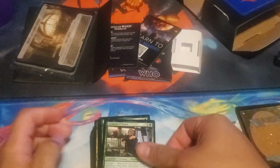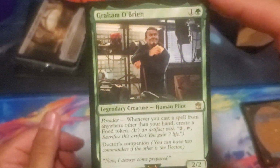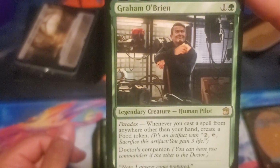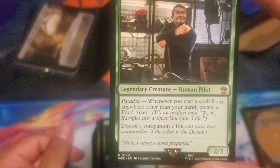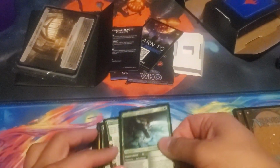So that's pretty sick. Graham O'Brien, it's 1 and a green. This is him when he was a janitor in that one episode. Don't remember the name, sorry. He has Paradox. Whenever you cast a spell from anywhere other than your hand, create a Food token. So not bad. He's a 2/2. We need to see more of these types of guys in the show.